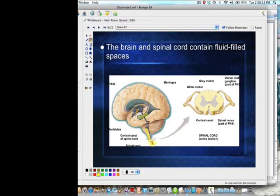Need that fluid. Now outside here we have meninges, which are basically outside protective layers outside of the brain, and there's actually three meninges outside the brain. We're going to get into that later on. But the other part of the central nervous system is the spinal cord. There's a cross section. And the spinal nerve is actually a part of the peripheral nervous system.